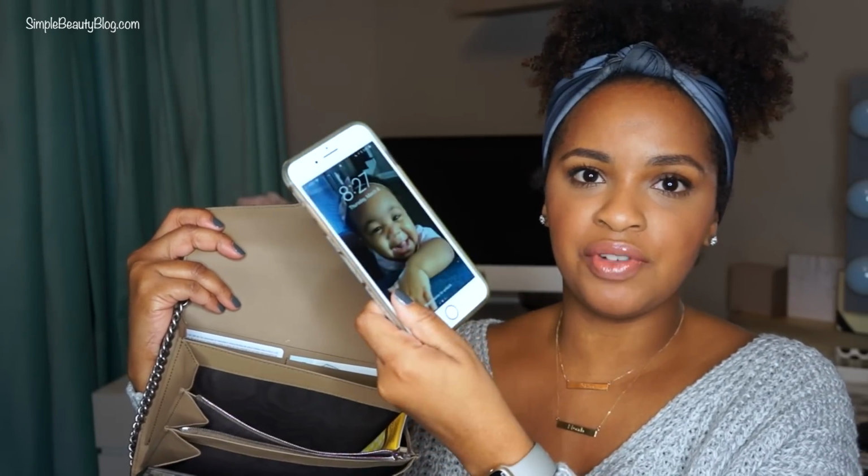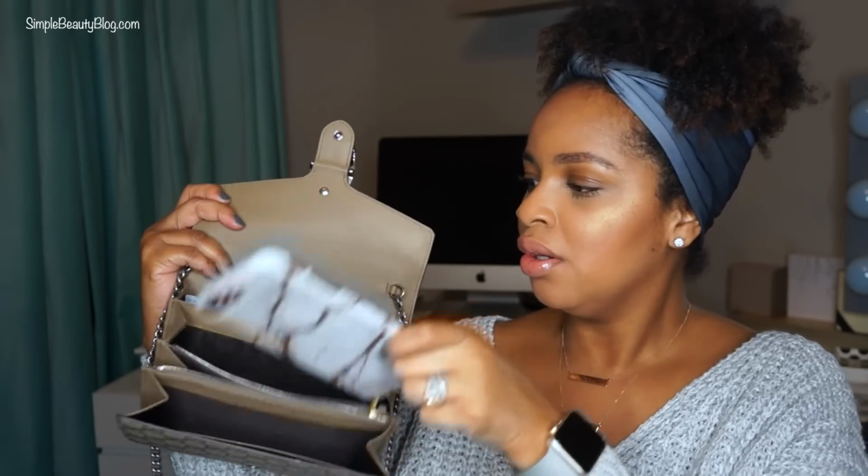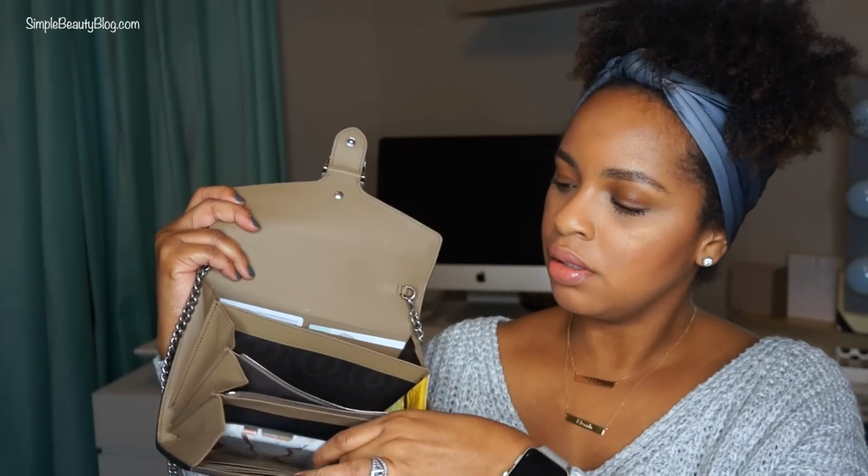And then the last thing I usually put in there is my phone. And I have an iPhone 7 Plus. So this is a large size, and it has a case on it. It's not a big case, but it does have a case on it. And I usually just slide that in here or back here, it really doesn't matter.